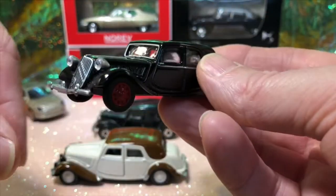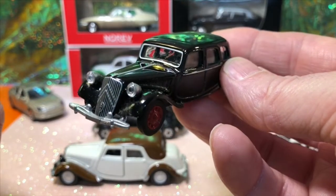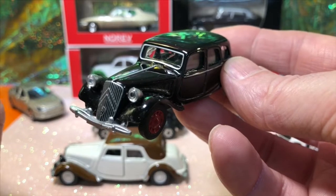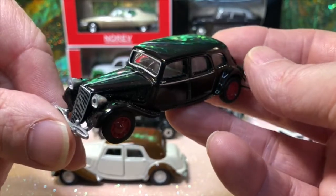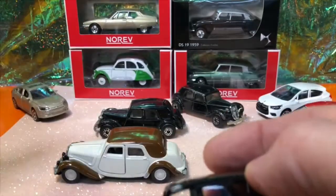And the reason I'm showing you this car first is because it probably is the innovator. They used a lot of the technology from this car going into later Citroens, in particular the DS, which I have in the background there, as you can see.